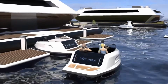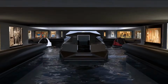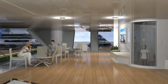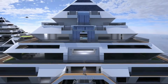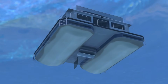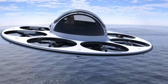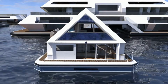What if you could live inside a floating pyramid in the middle of the ocean? Imagine waking up every morning surrounded by open water. Not on a cruise ship, but inside an actual floating pyramid city. This is Waya. A real offshore community designed to sit right on the surface of the ocean. And it's not just somewhere to sleep. We're talking hotels, shops, spas, gyms, bars, and even a cinema. All built into one massive structure floating at sea.